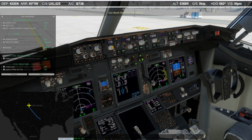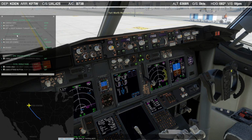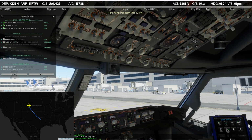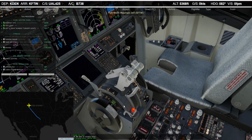Denver INTL ground, good afternoon, United 425 is ready for taxi. United 425, taxi to runway 17 right. Contact tower on 135.00 when on holding point. Taxi to runway 17 right. Contact tower on 135.00 when on holding point, United 425.